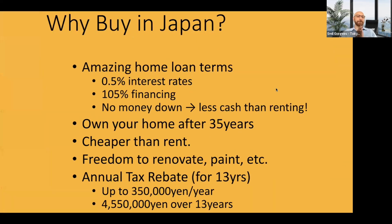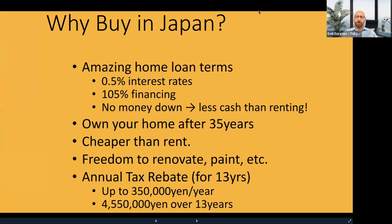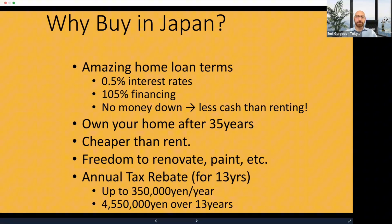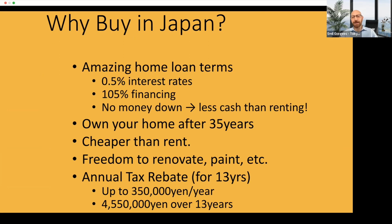Okay, so next we talk about why we want to buy in Japan. Japan has great home loan terms. We've heard rumors, maybe you've seen some advertisements at banks, or heard of friends that have done it, but the interest rates are about 0.5%. Right now the best deals are going at 0.19% and 0.29%.